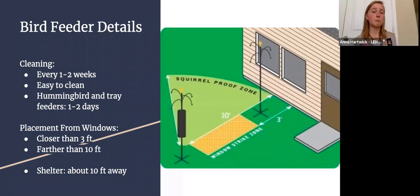However, the most important part of cleaning your bird feeder is actually getting one that's easy to clean. If you get a bird feeder that's hard to clean, you might not clean it as much as you should. So save yourself the hassle and just get a bird feeder that's easy to clean so it gets cleaned as much as it should.